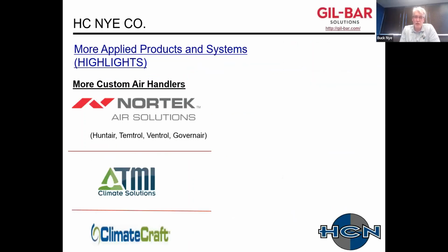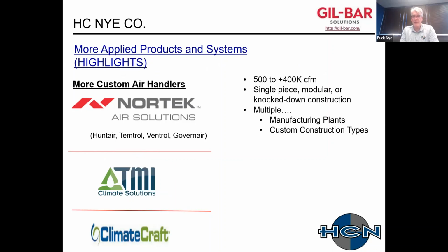Just to highlight the new applied products and systems that we have: more custom air handler solutions. We have 3 main vendors: Nortec, TMI, and Climatecraft. Nortec does have 4 different brands under their umbrella. We can size or work on custom air handlers from 500 up to 400,000 CFM, all the different types of construction.